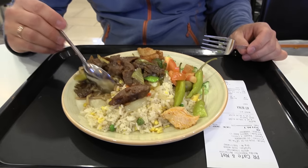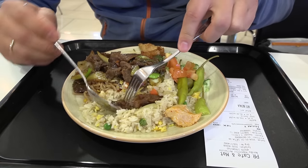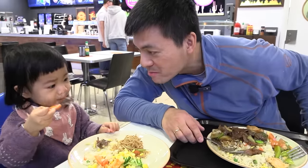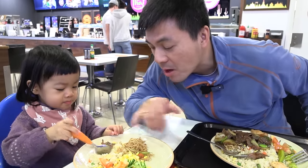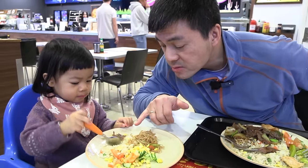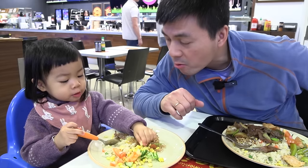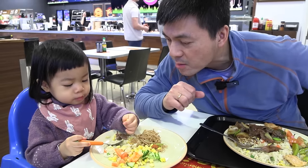All right, I'm freaking hungry, man. Look, unfortunately, they don't have that pork today, but at least this is roasted duck. Oh man, oh yeah. Isabel, oh yeah. And then kids, toddlers, they eat for free. Corn, yum, yum.